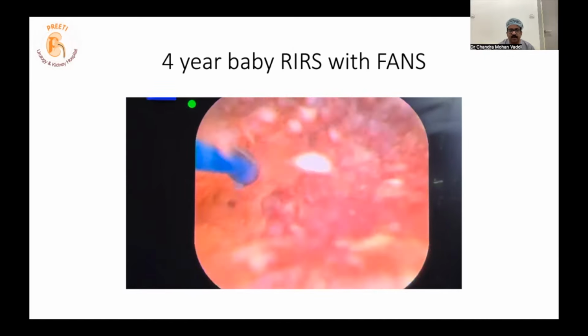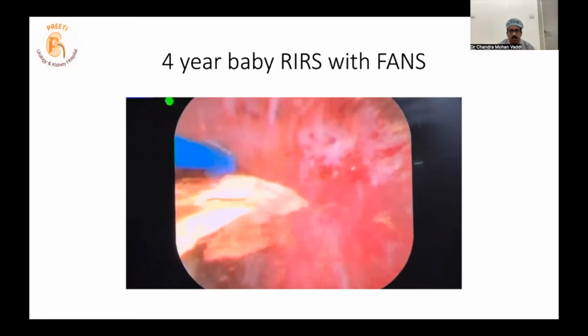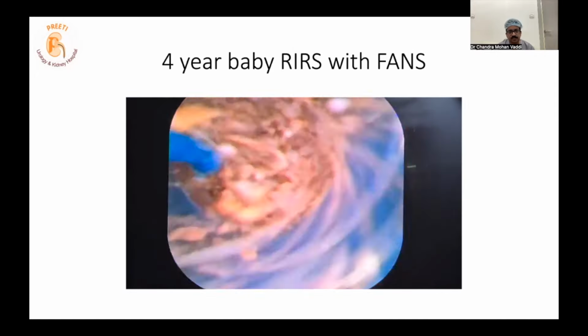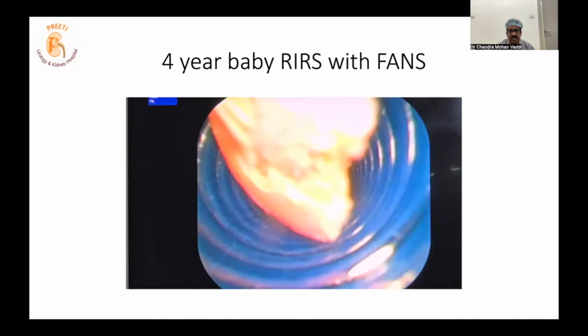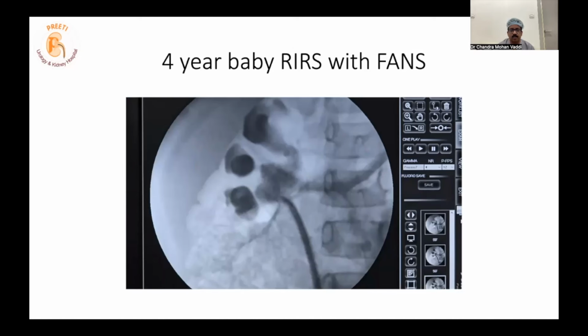At the end, you can replace it with the Fans access sheath, by which time you know about the ureter, so that the large access sheath will not stay in the kidney for a long time. So these are the sheaths. See, this is after the sheath insertion. All the powder is continuously sucked and the stones are completely cleared without any problem to the ureter and kidney.